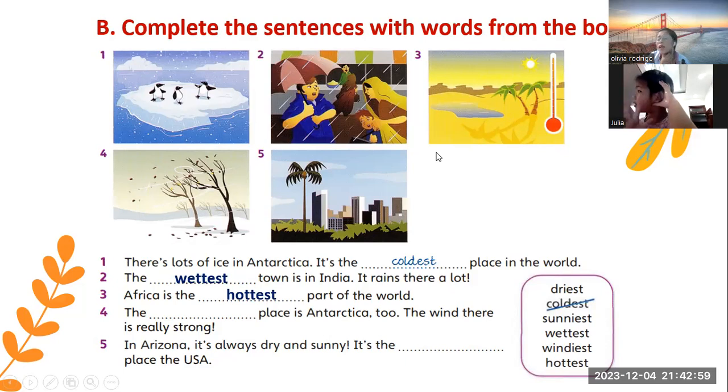Okay. Julia, no need to listen. Not listening anymore. Reading now. Okay. Number four, look at number four. Windiest. Look out, it's very windy. Okay, next. I can't listen.